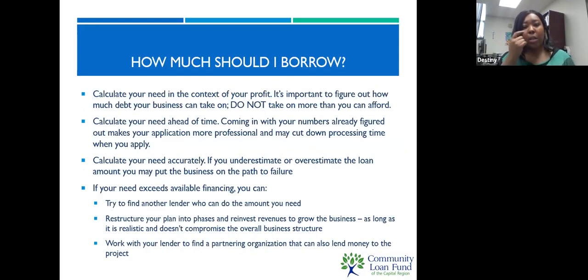And I touched on this a lot, and I'm just going to come back to it because this also can affect your credit: how much should you borrow? So you really want to calculate it in the context of your profit. How much does your business make? How much are you already expending? And then how much extra money do you have to potentially take on another debt? Don't take more than you can afford.